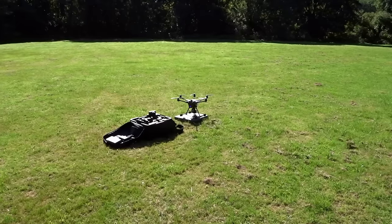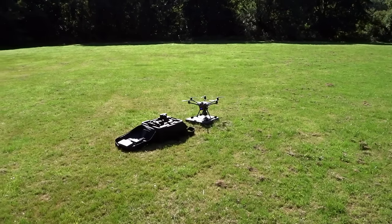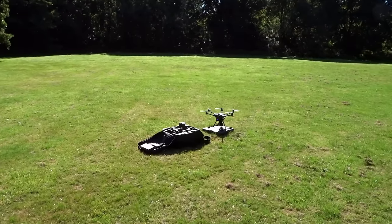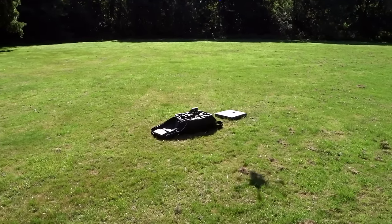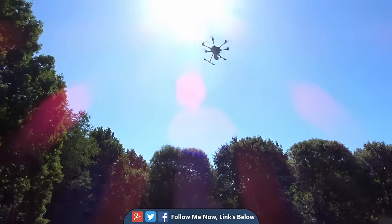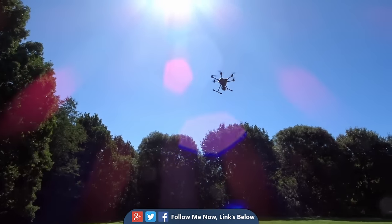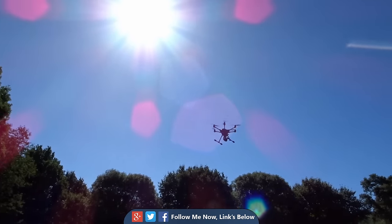Here we go. Red button. Motors engaged. And it's in the air. I'm not looking where it is, but okay, I'm going to switch over to the actual Typhoon H footage now instead of this, and we'll see what we get.